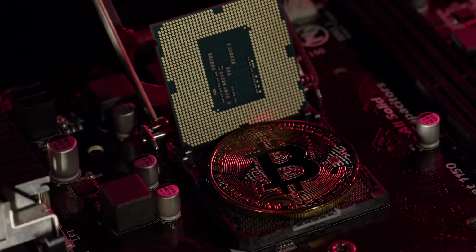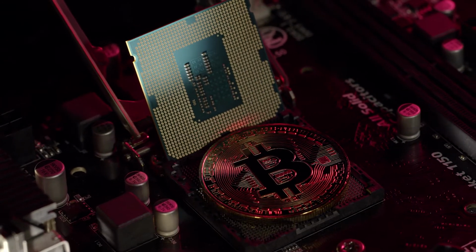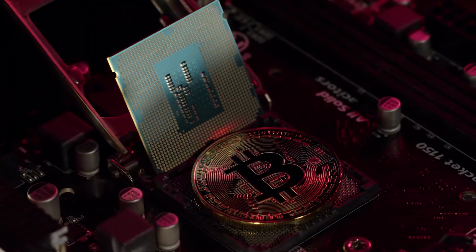These are the best PCs for Bitcoin mining in 2021. Welcome to PC Guide. Number 3.